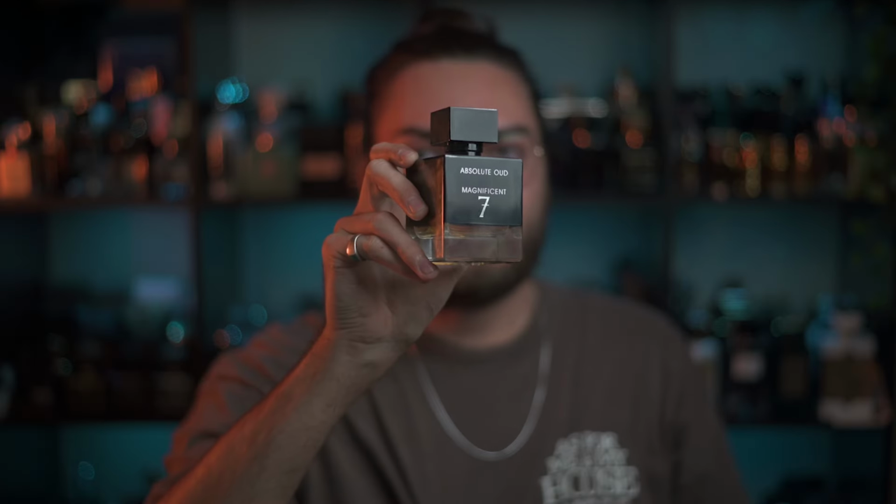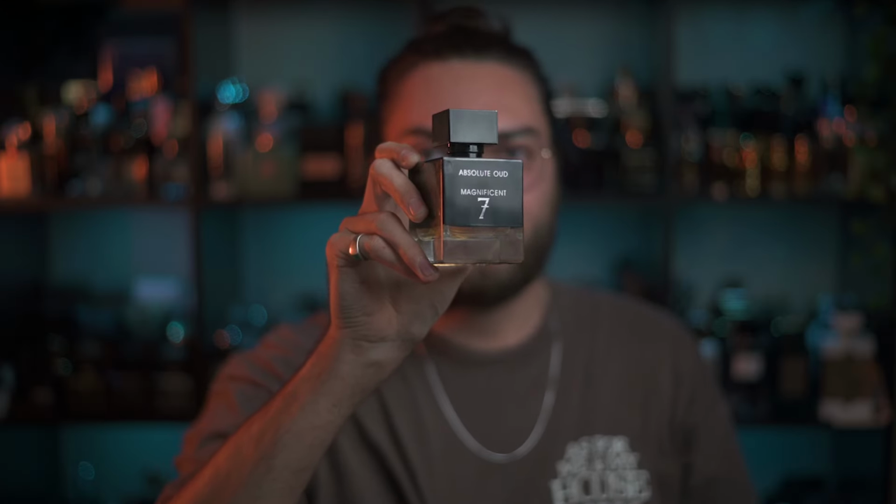But this being in the $30 price tag, I think it's perfectly fine for that price. If you want something affordable in that $30 price range, and if you want to smell close to that, I'm imagining it's very close. And that one is Absolute Oud Magnificent 7 by Fragrance World.